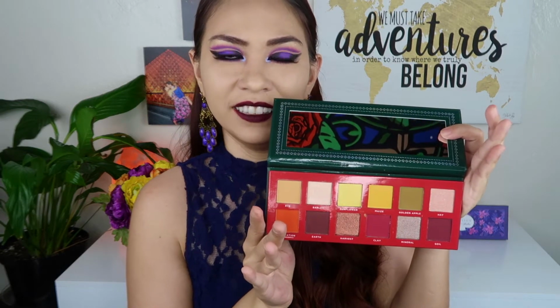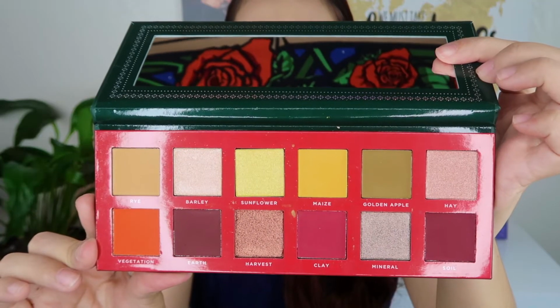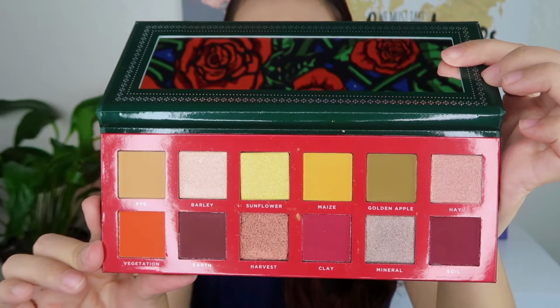Next we have Classical Paradise. I don't own anything like this, and I haven't seen any palette like this. This just reminds me of fall and nature and trees and the forest. Like, you can do so many looks with this palette.